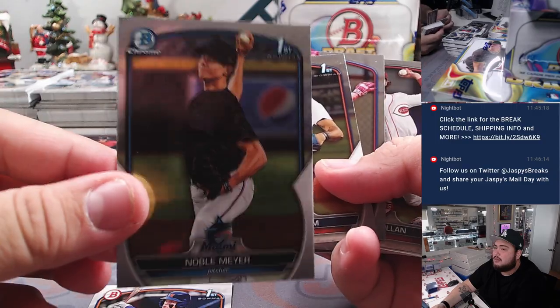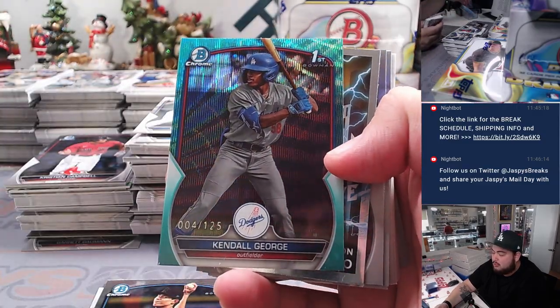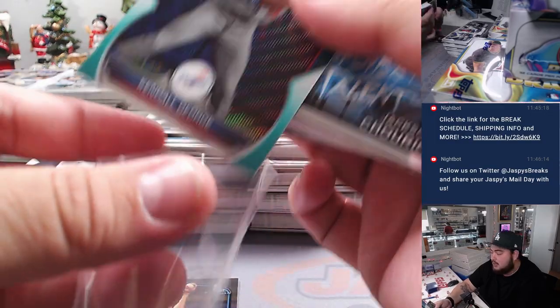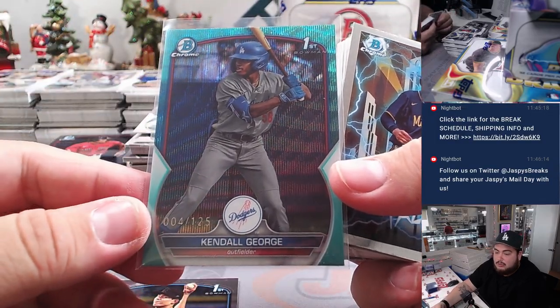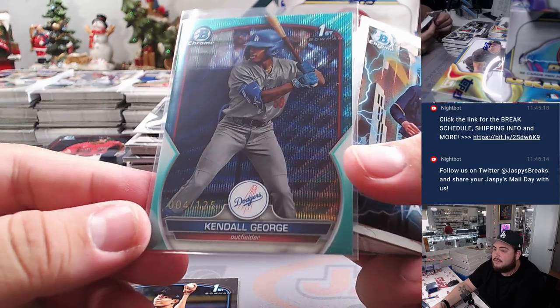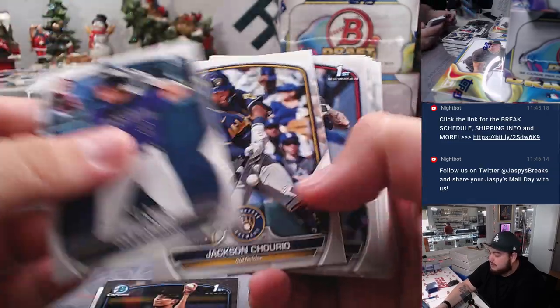There's like a Noble Meyer, right? And then we got Kendall George to 125. There you go. There's a Dodgers one right there. LAD, that's going to Ryan out of 125. Look at the new font this year, too. Looks a little weird, though. Jackson Chourio there. Looks like a refractor, but not numbered.